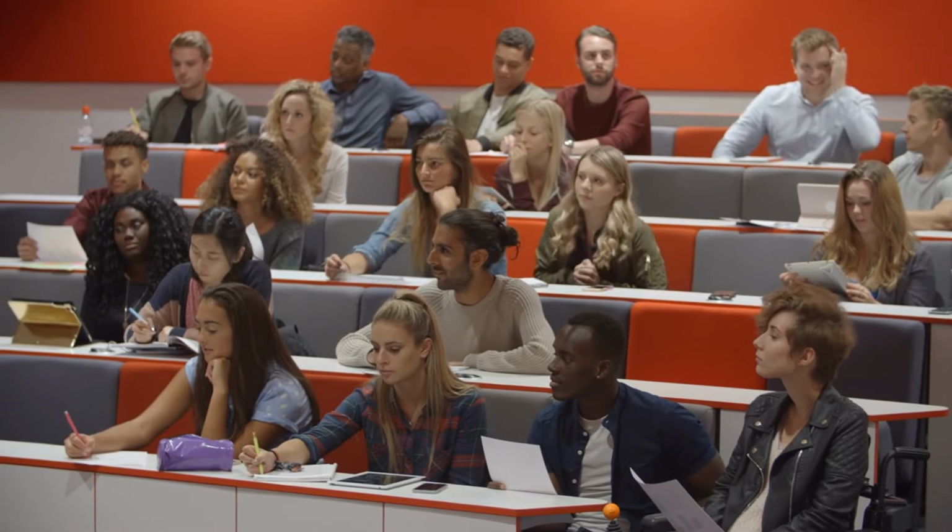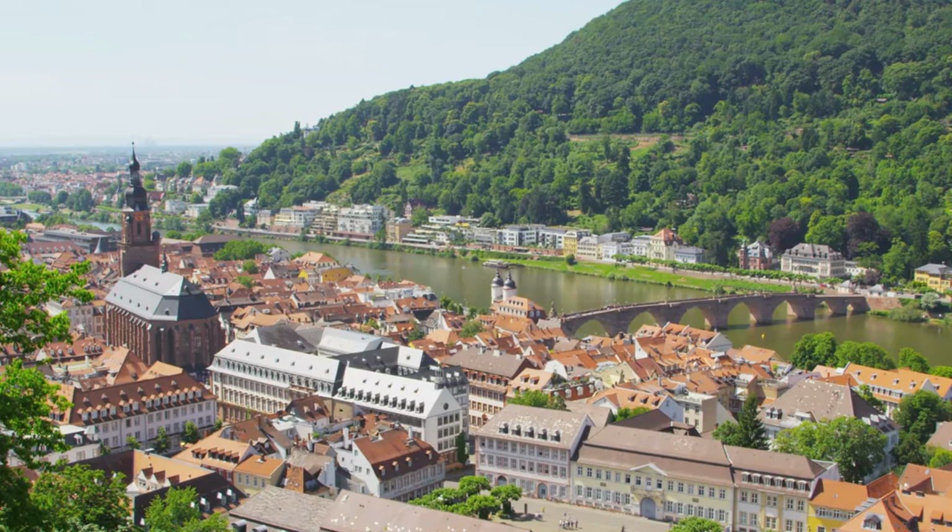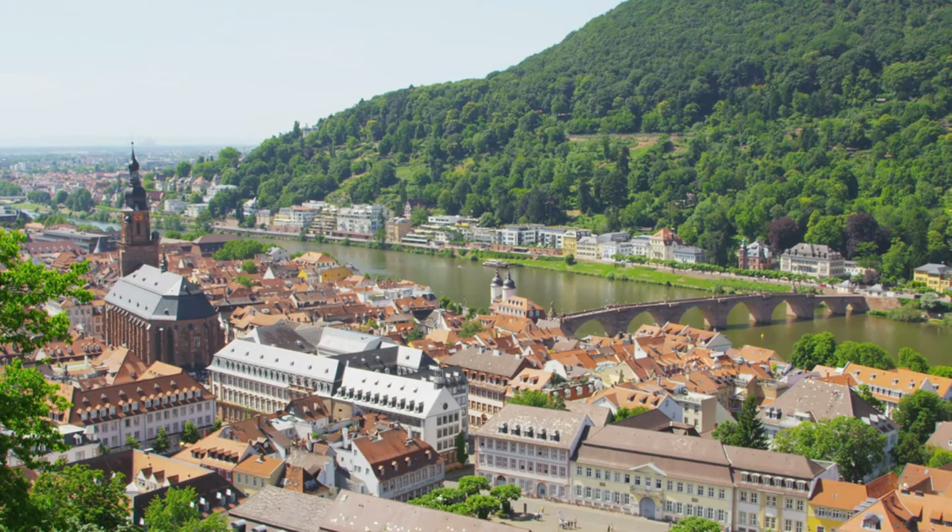Heidelberg University's commitment to intellectual rigor and cultural exchange continues to resonate today, attracting students and scholars from around the world who seek to contribute to its storied tradition of academic excellence.